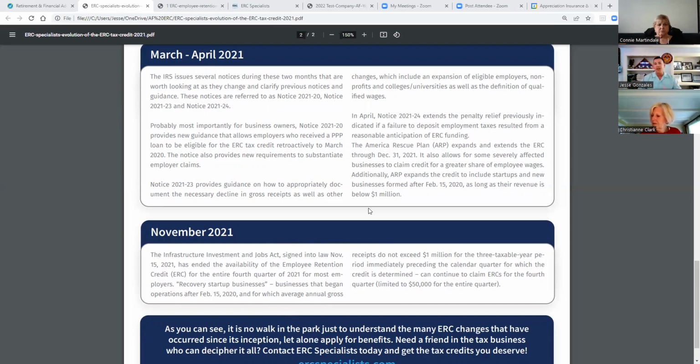These were all the changes that have happened since they passed the CARES Act in March of 2020, and you can see why there's a lot of confusion on this. So think about it: if you were a lawyer and you specialized in a specific law, maybe it's contract law, maybe it's finance law, whatever the case may be. The people that work in ERC specifically, that is all they do: tax credits under the CARES Act for the employee retention credit. So they specialize directly in this. That is their sole focus.